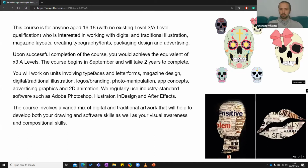InDesign, which we use for more of the magazine and layout kind of work. So if you wanted to, say, for example, produce a magazine and you want certain elements to be on every single page, like page numbers, article titles, the name of the magazine, the name of the newspaper, whatever those things would be for print layout, that's what we would use InDesign for, putting all of those things together.